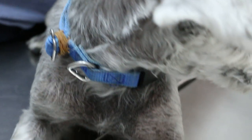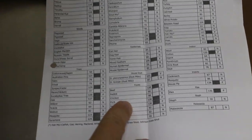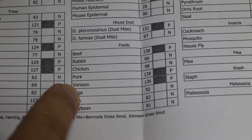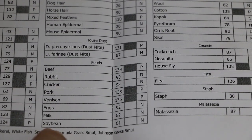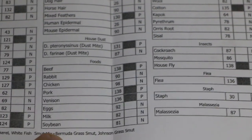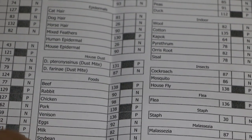This allergy test, using a blood test, shows that this dog is actually allergic. We're talking about the meat. The meat is here: beef, pork, venison, and turkey, which the owner had been feeding from the dog food as well. Where's the turkey? Turkey will be here. Turkey is here.